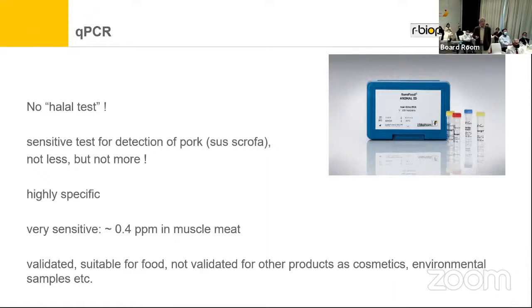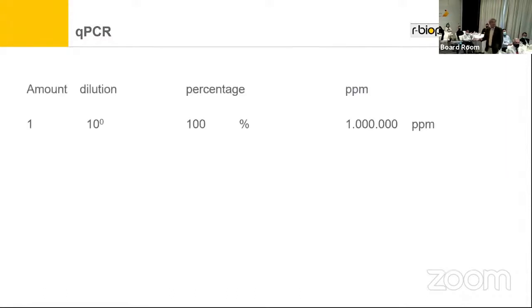The assays are highly specific and meanwhile very sensitive, up to less than 1 ppm in muscle meat. They are usually validated for food, but you can remember for fat it's already difficult, and for other parameters or matrices like leather, feathers, and so on. These assays are not really validated and will be difficult because DNA must be present, otherwise DNA cannot be detected.